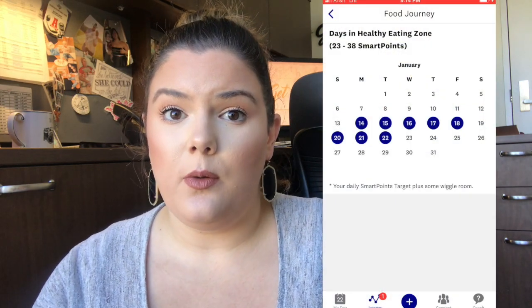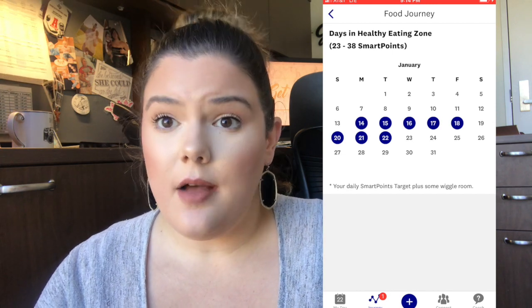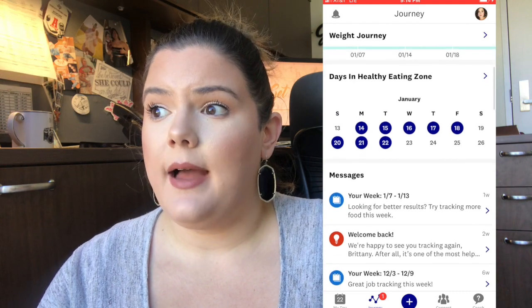So I'll show you over here. Every day when you get a blue dot, that means you stayed in the healthy eating range. So that means you ate enough of your points to have enough to fuel you through the day. You didn't go overboard. You didn't starve yourself. That kind of range. I think it's between 3 to 10 points left over of your dailies.